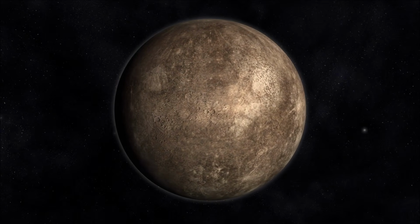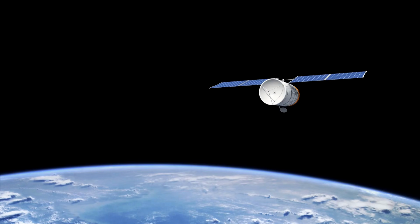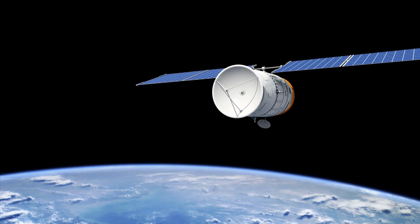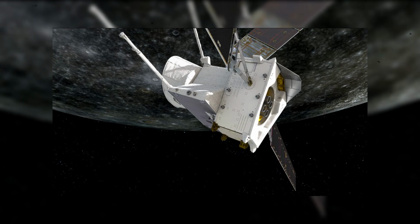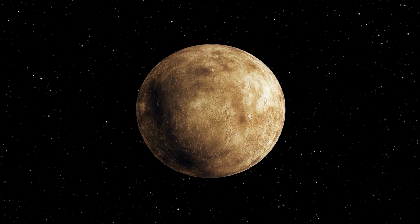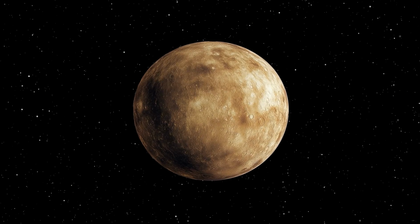Because Mercury orbits the sun quickly, it's challenging for spacecraft to reach it. They must use complex maneuvers, including multiple flybys of Venus and Mercury itself, to slow down enough to enter orbit around the planet. The BepiColombo mission, currently en route to Mercury, will use these gravitational assists to gradually adjust its speed and trajectory. Having launched in 2018, the spacecraft won't enter orbit around Mercury until 2025, after completing 9 planetary flybys.